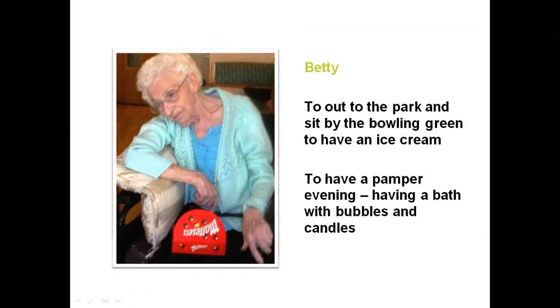Betty's daughter and the staff who knew Betty well thought together, and our best guess, because Betty doesn't use any words, so Betty wasn't able to tell us directly how she'd like to use her time. But our best guess was that Betty may enjoy going out to the park, which is quite close to the home, and watching the bowling, the Crown Green bowling, and having an ice cream. If the weather was bad, she might enjoy a pampering session back at Bruce Lodge.